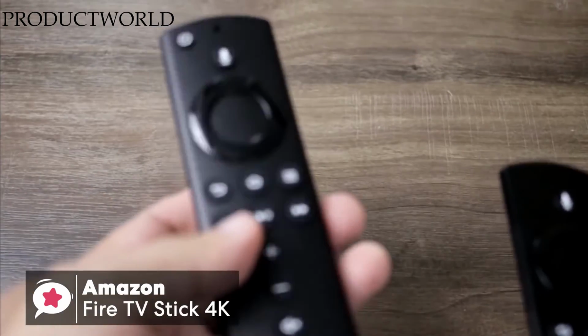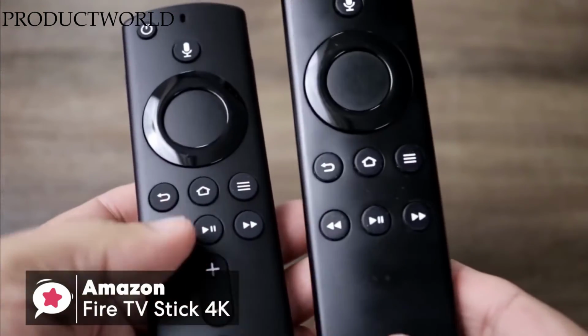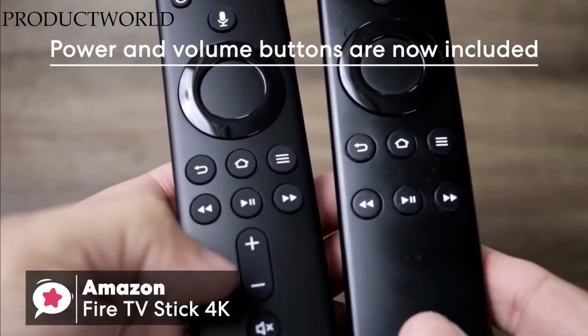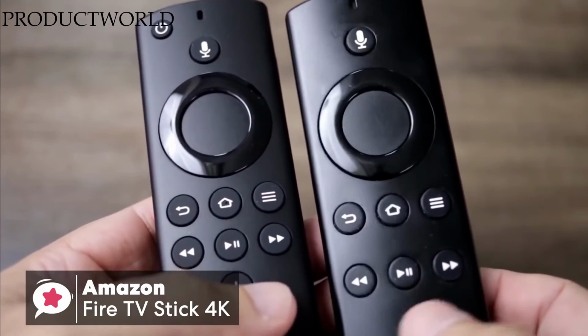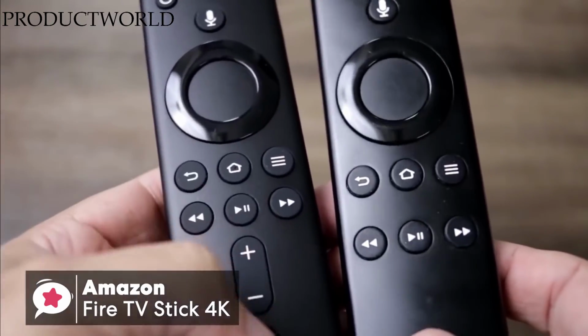Arguably, the new remote is the most exciting part of the design. There's a mic button which you hold down to talk to Alexa. That's not new, of course, but the power and volume buttons are. These are configured during setup to control your TV or soundbar using infrared and make the remote a whole lot more useful.